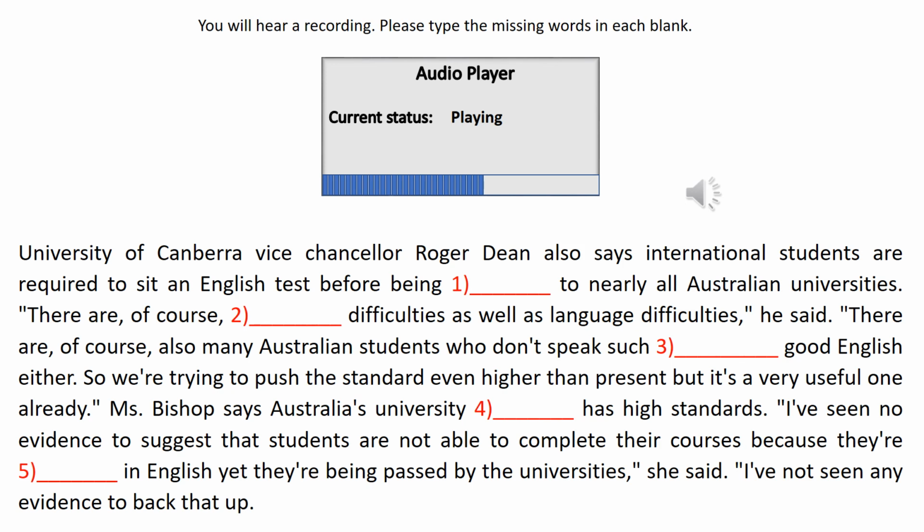Ms. Bishop says Australia's university system has high standards. "I've seen no evidence to suggest that students are not able to complete their courses because they're failing in English, yet they're being passed by the universities," she said. "I've not seen any evidence to back that up."